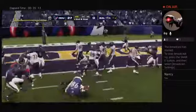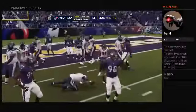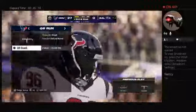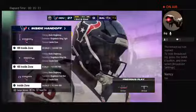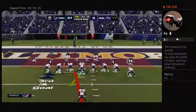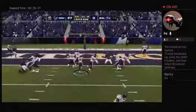Stroud keeps it. And he is not going to get in as the big bodies stop him at the 1. Call it no gain on the keeper, and it's going to bring up a 3rd down. Now, that was a little too conservative for my liking. It's only 2nd down, and they try to run the sneak. Give credit to the D.